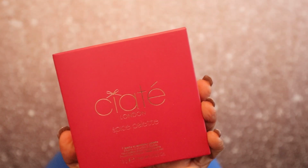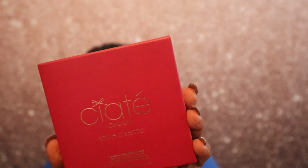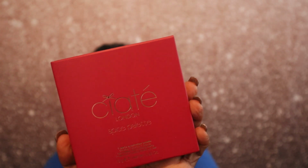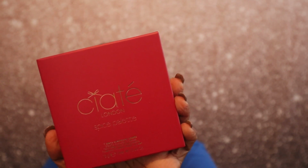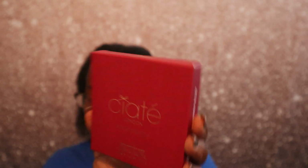And last but not least, we have a product here by Ciate London. It is a spice palette. And this is the most expensive thing. Is it the most? No, it's not the most expensive thing. It is the second most expensive thing. And it's valued at $39. And it is also a new launch. So it's a blend of highly pigmented metallics and mattes that work seamlessly with neutrals to add an epic spice to any makeup look.